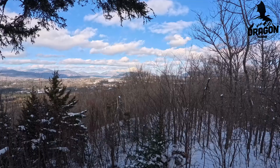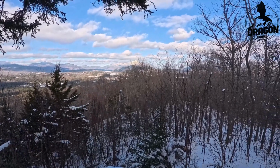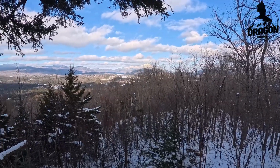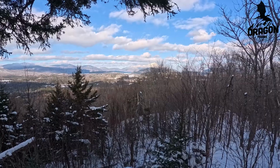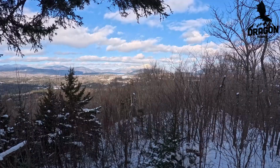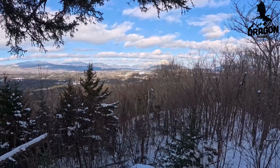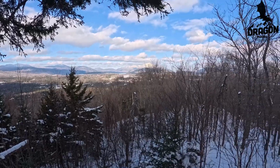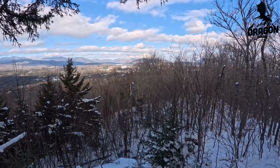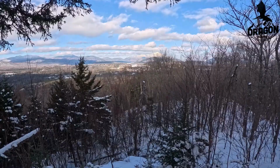What we got in front of us, we have the village of Lake Placid. We have Whiteface towering over it in the back. Those two bodies of water. The nearest one to us is Mirror Lake. The one in the back is Lake Placid itself. Not a bad view. It's one of the reminders up here, you don't have to do the high peaks if you still want to hike and get a nice view.